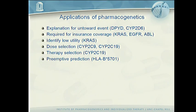Now, if you look at the applications of pharmacogenetics practically, they come down to a few areas. One is the explanation of an untoward event. And so you have examples of genes where someone gets the drug and falls down, and you want to know why. And you can do a test to figure out, why did that person have extreme toxicity from 5-fluorouracil for colon cancer, and do a test to see whether this was the explanation for that. There are some where it's a requirement for insurance coverage. So if you're going to treat a patient with certain classes of drugs, epidermal growth factor receptor antagonists, for example, you need to know the KRAS or EGFR, depending on the tumor type, before the insurance company will reimburse that drug. And so it's a required test that way.